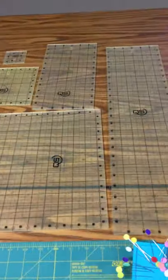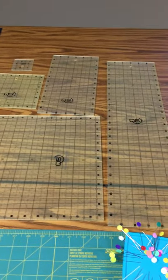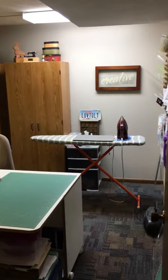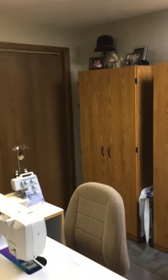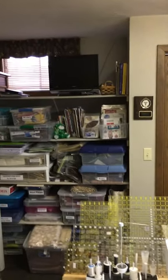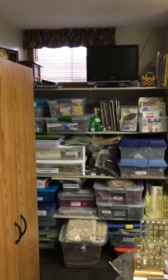I've laid out my most favorite rulers, Quilter Select rulers. These are the only ones that I have of that brand, but they're definitely my favorite. This is actually the room where I sew. And I have lots of storage in this room, several cabinets, more storage over here. I try to label my totes with the different colors.